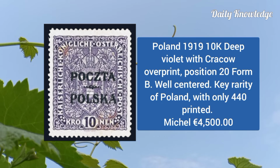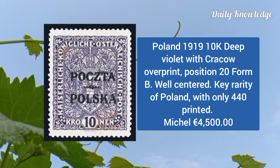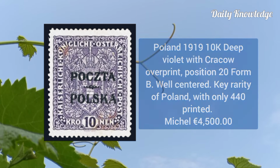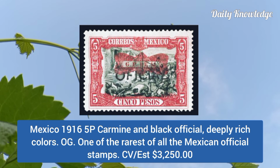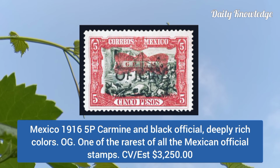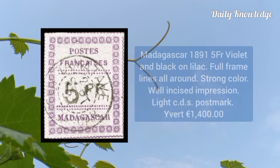Poland 1919, 10K deep violet with Krakow overprint, position 20, form B, well-centered key rarity of the Poland with only 440 printed. Now Mexico 1916, 5P carmine and black official with deep rich color, original gum and it is one of the rarest of all the Mexican official stamps.